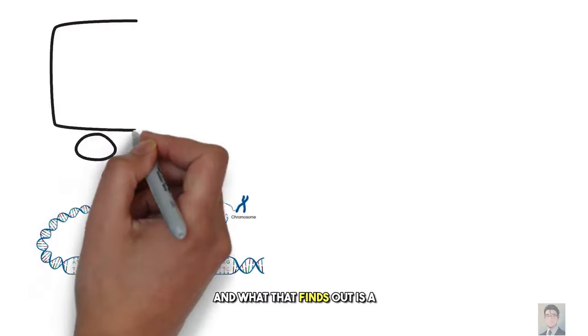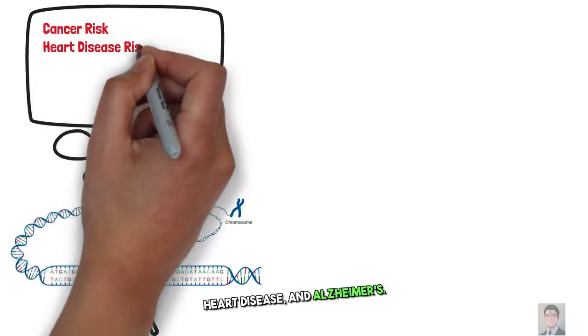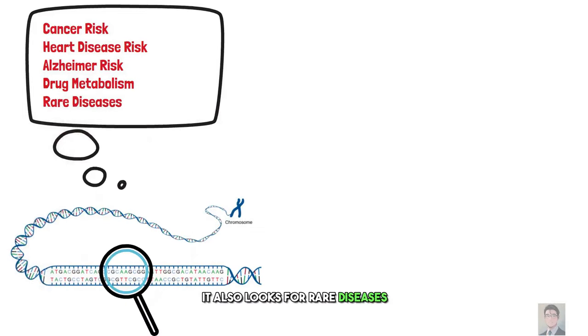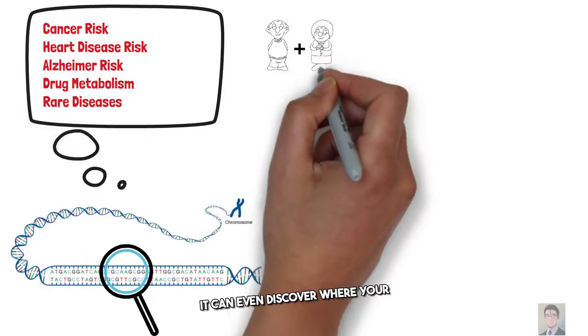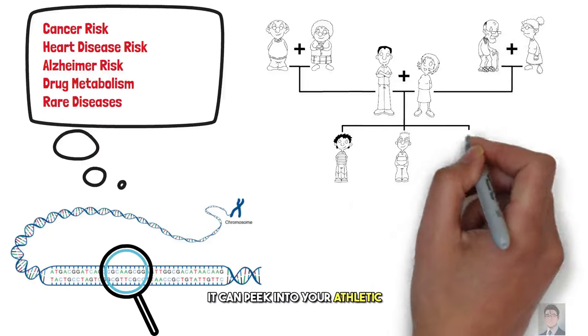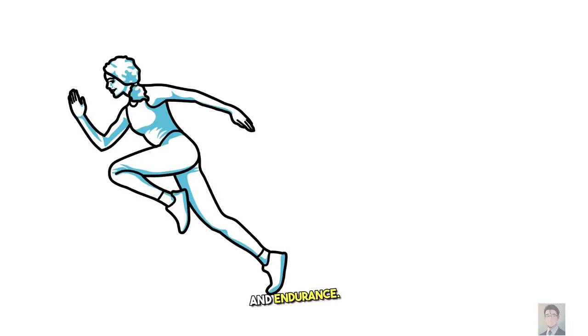And what that finds out is a lot of things. Number one, increased risk for cancer, heart disease, and Alzheimer's. It finds out how your body reacts to drugs. It also looks for rare diseases that your doctors couldn't pinpoint before. It can even discover where your ancestors came from and how your genes shaped your family. It can peek into your athletic potential and tell you things like your strength and endurance.